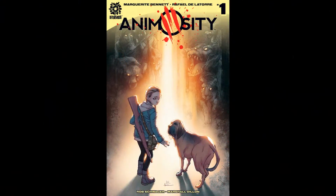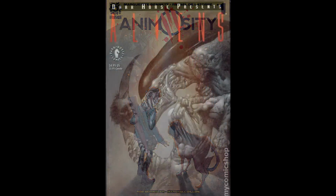The first of which is going to be mine, which is what you'd call a contemporary comic, because only I think 3, maybe 4 issues of it have come out at this point. Handle that with care, sir. Yes, that is Animosity. Indeed, and the one that I'm going to be talking about first is, that's right, Aliens.